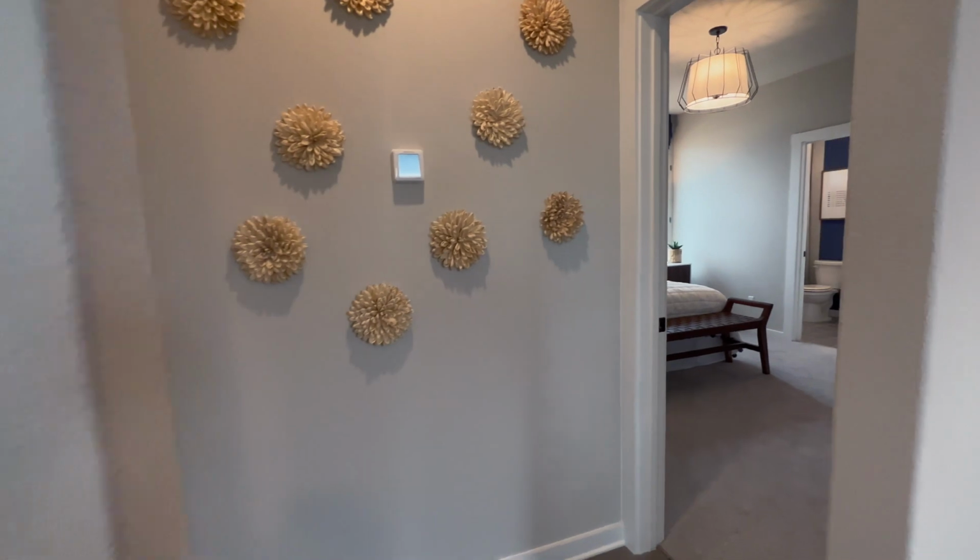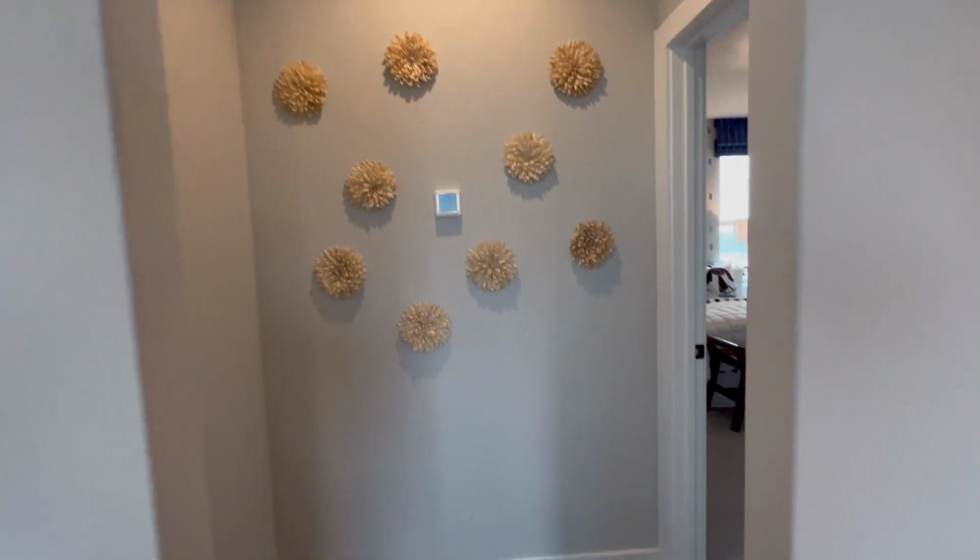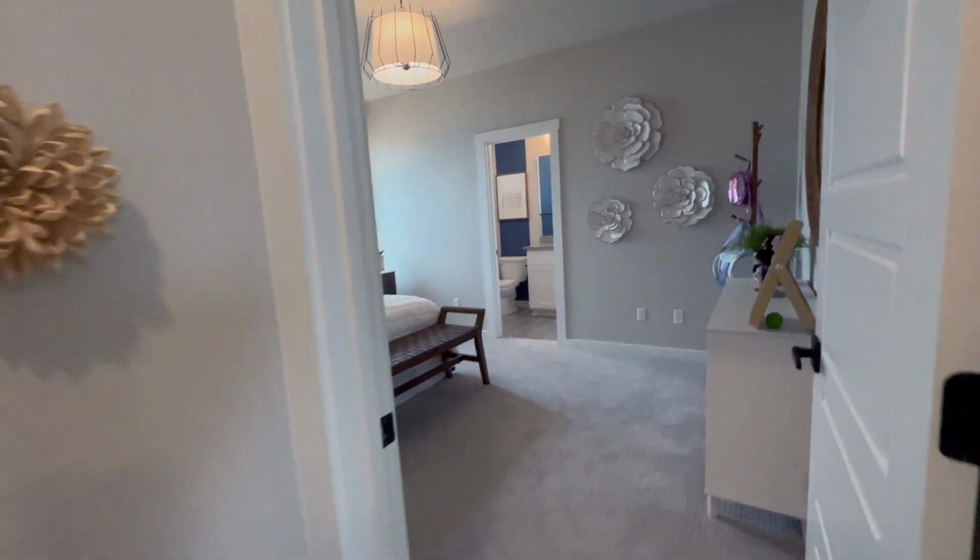Let's check out the first bedroom up here. It's a weird little cubby here. I feel like this is just wasted space, but you tell me, is this wasted space or is it kind of nice to have this little walk into the bedroom?